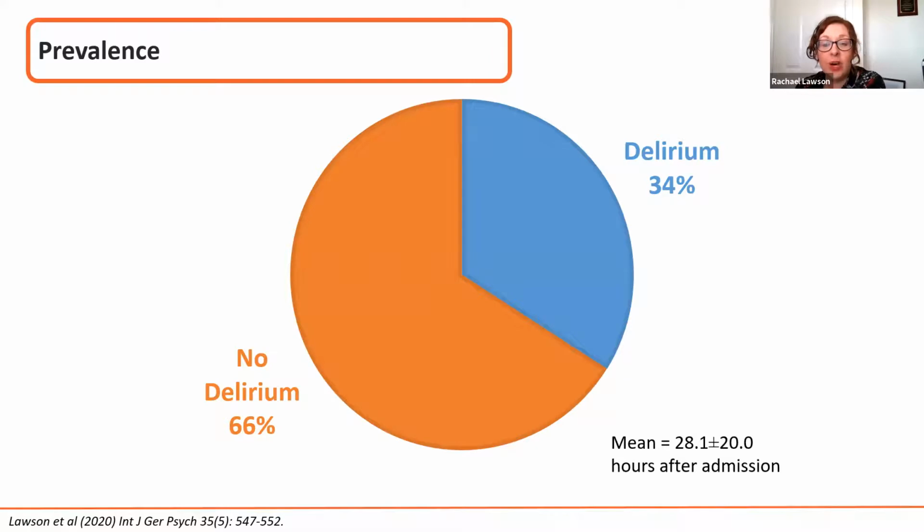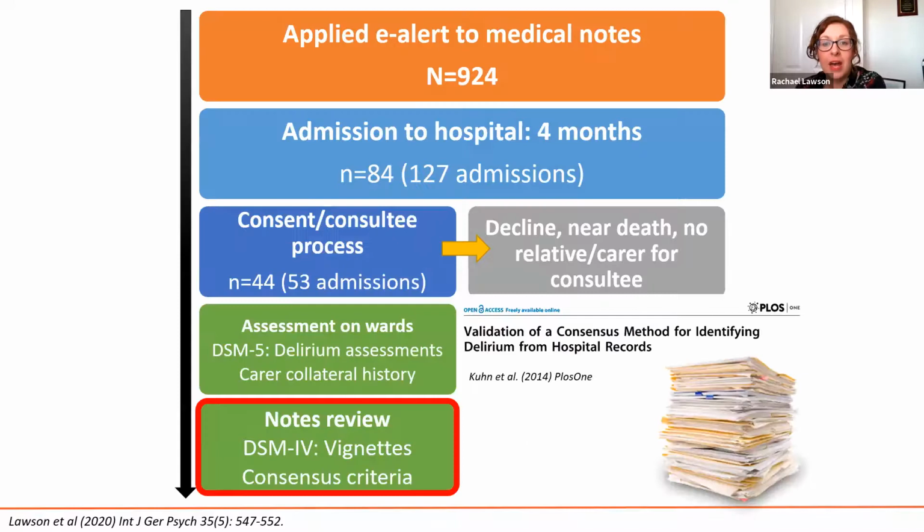Applying this criteria, we found that 34% of the 53 admissions had prevalent delirium when assessed as soon as possible after admission. This is much higher than we might expect compared to age-matched people without Parkinson's. However, a single visit is not enough to identify delirium that might have developed after the visit.